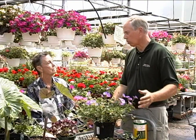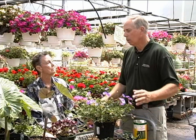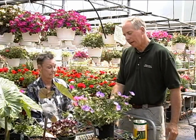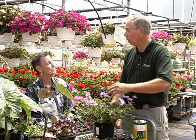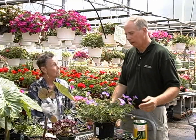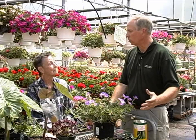How much sun does it actually need? You don't have to be discouraged if you don't get a full day of sun, but more sun is better and will give you a lot of blooms. This one actually happened to win, I'm not sure if it was last year or the year before, there's a perennial plant association. This one won the award as the perennial of the year because it did so well throughout the United States, in so many areas, and it bloomed so well, and it was so trouble-free.